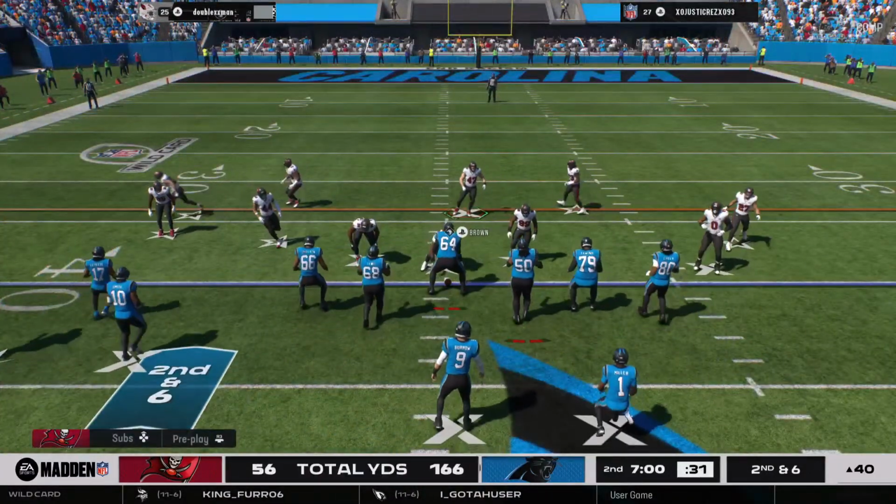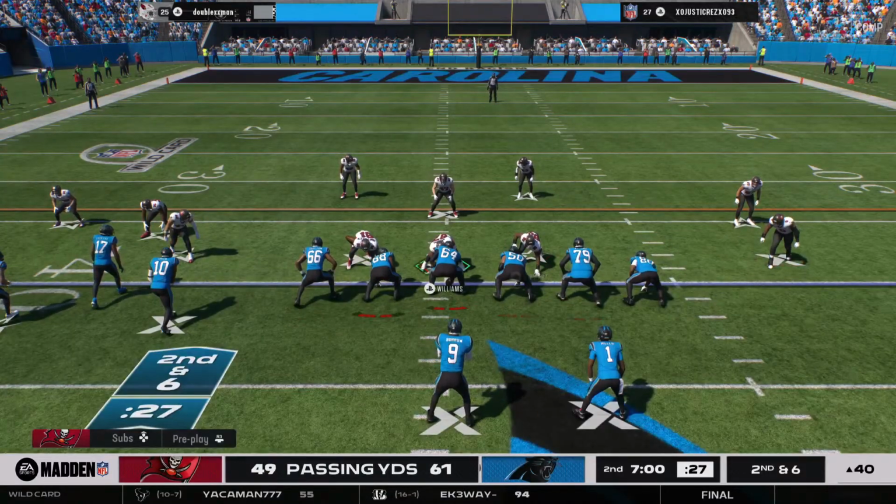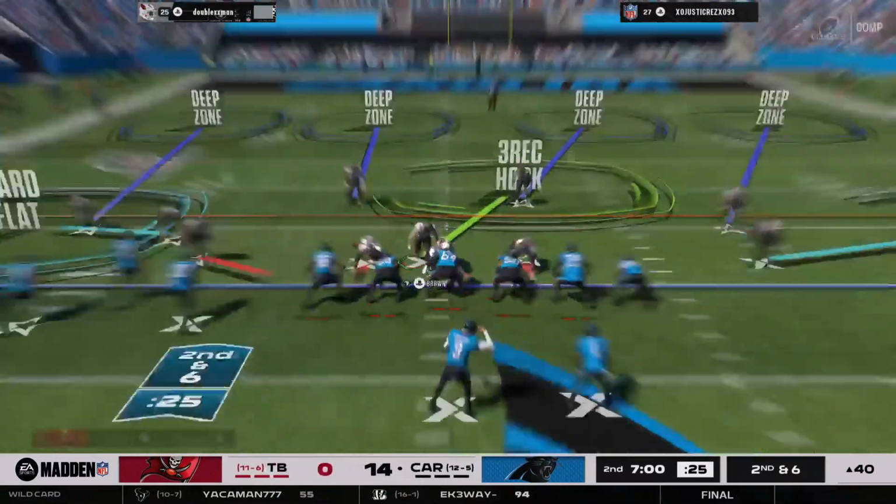On 1, ready? 11. Here we go. 11. 180. Right up.